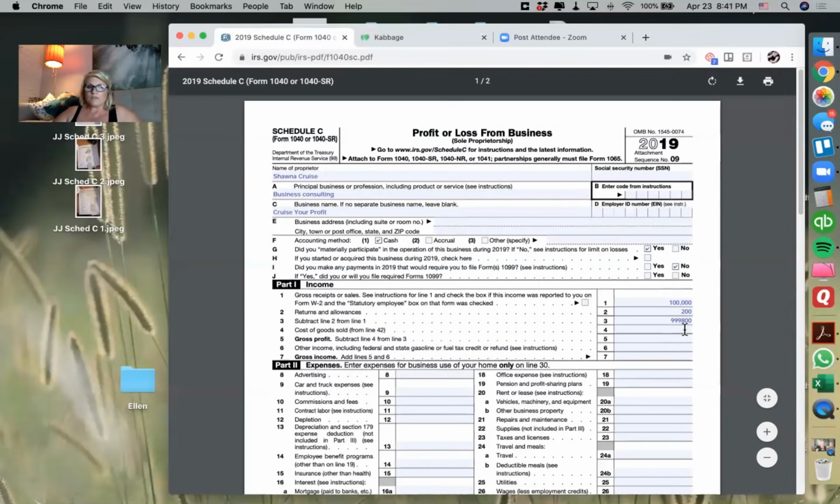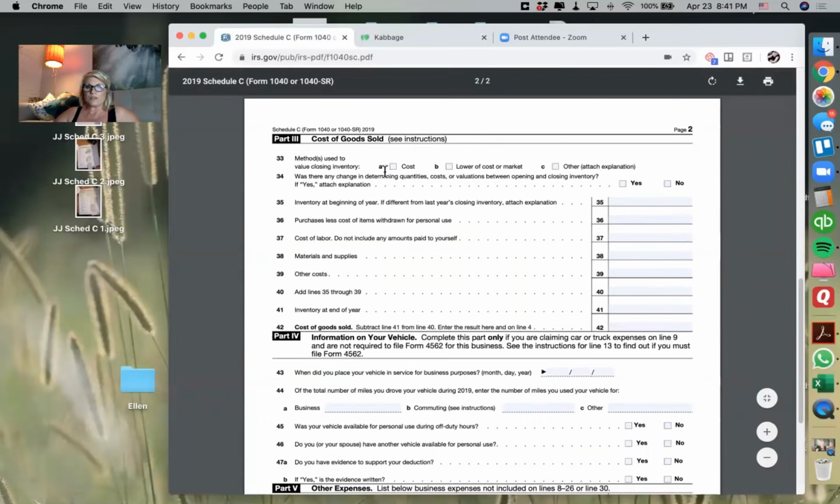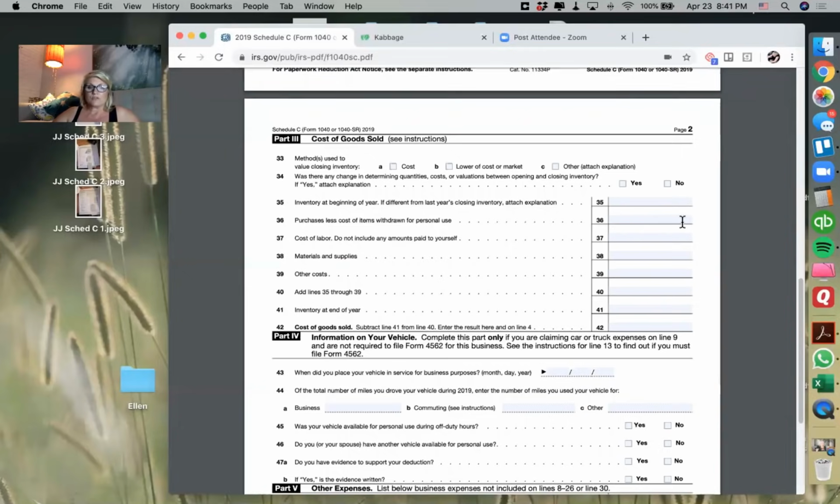Okay, so when you get to line 4, you need to figure out your cost of goods sold. You're going to come down to the second page and you're going to find this little worksheet area. In this worksheet area, if you had an assistant, that's going to go on line 37. Purchases less cost of items withdrawn for personal use. So any purchases that you made for retail products that you're ultimately going to sell, that's going to go here. So your total bills to Armstrong McCall, Bumble and Bumble, Aveda, whatever that is, that's going to go on line 36. And obviously you're supposed to take out what you used for your own personal consumption, if you've been tracking that.